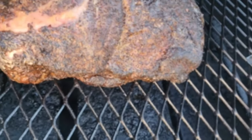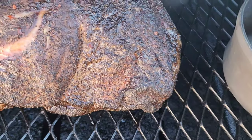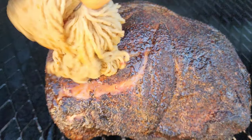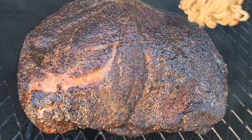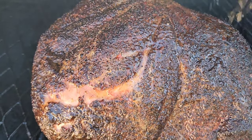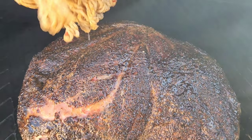All right, we're going to go ahead and give it one more mopping. I only have a little bit left in here, but I'll let you see what I've already set up. So you know this is going to be a nice vinegar-tasting pork that we've got today. Beautiful smell coming off of this thing with this SPG and this mop sauce.